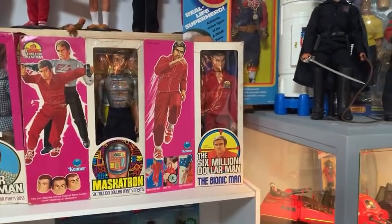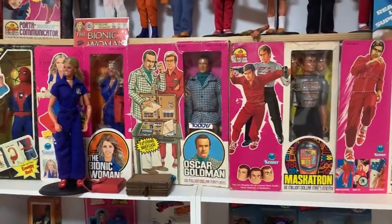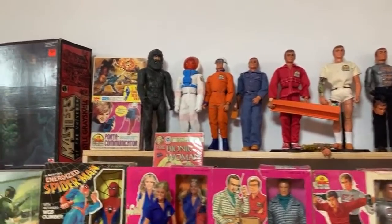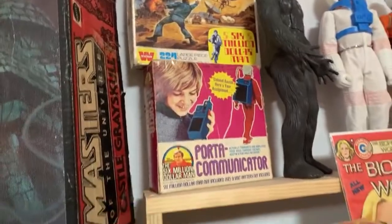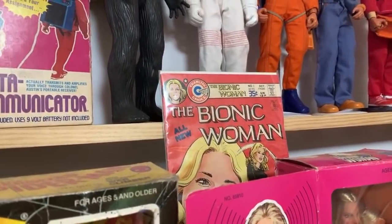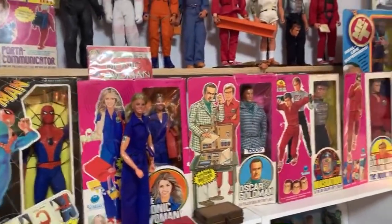Now Bionic Man. So I've got a number of boxed figures. I've got first issue Bionic Man boxed. I've got Maskatron boxed. I've got Oscar Goldman boxed. And I've got the Bionic Woman boxed. And then up here are all the loose figures. That's actually a $6 Million Man jigsaw puzzle and the Porter communicator in the box. And I've got issue 1 of the Bionic Woman comic, which I have never read. I think when I purchased the boxed Bionic Woman, the person included the first issue comic.